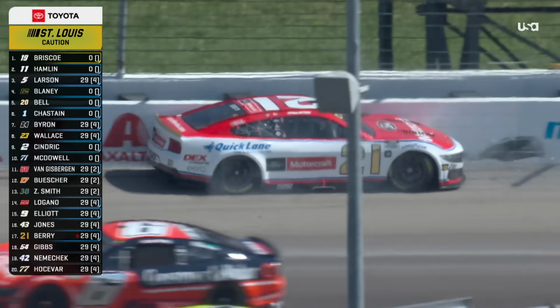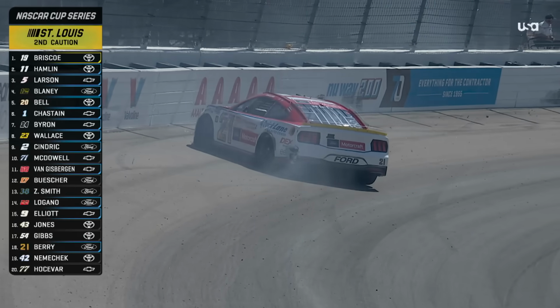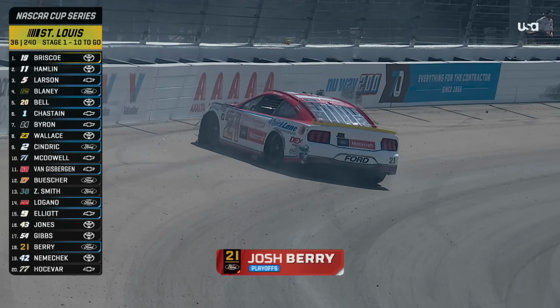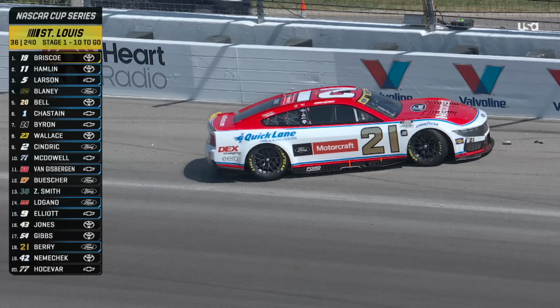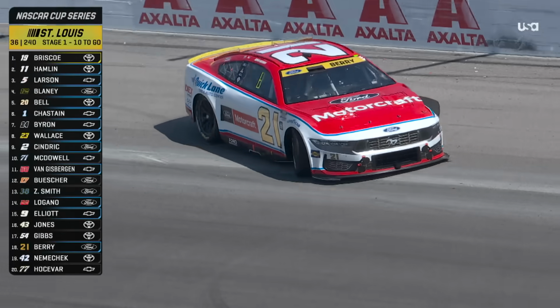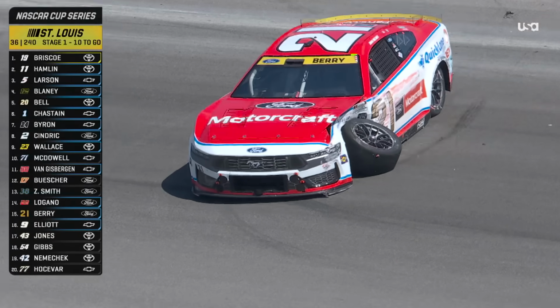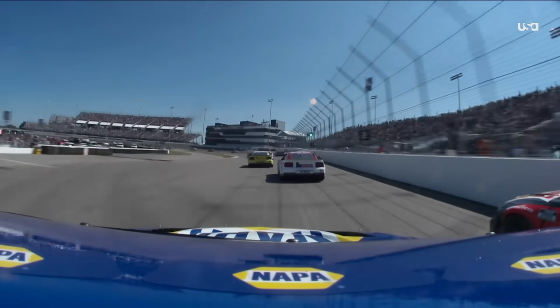Oh! Josh Berry again. Unfortunately, he crashed early in the first playoff race last weekend, and Berry's in the wall. He was running 15th at the time. Yeah, he had also pitted, trying to work himself up through the field. Oh no, that is done. He's done. Let's show you a view from Chase Elliott.